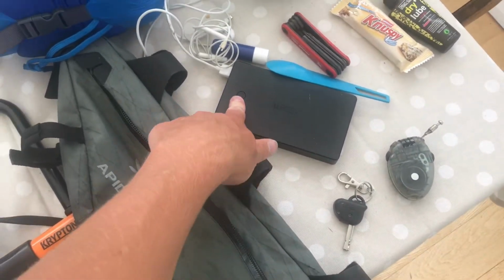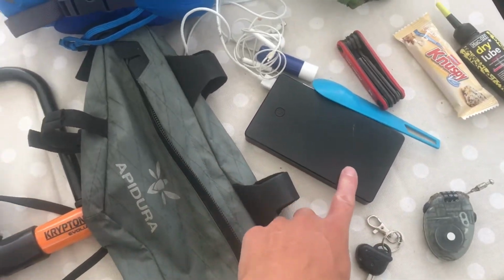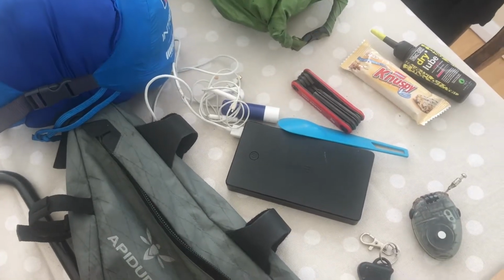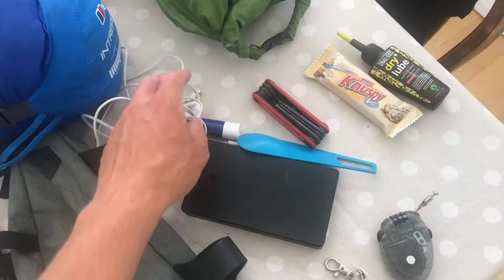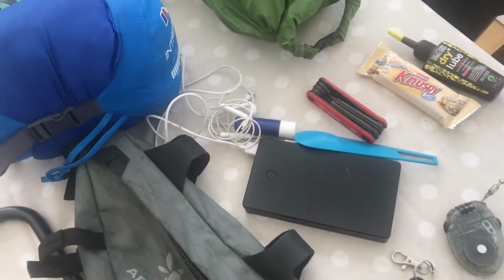What do I keep in here? This is the battery pack. This was really, really helpful. You've got to take one of these with you, so you can charge this up off the solar or off the campsites, as I was saying. And then if you keep it at the front here, the wire will reach up to your phone on the front, or your Garmin, or whatever it is that you want to charge.